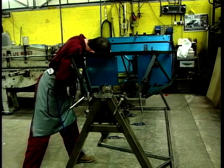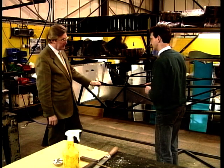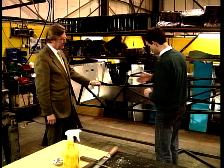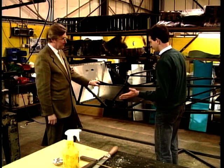Occasionally we get customers who want to paint the frame themselves and put the panels on. But it's far easier if we undertake that job for them. You want to paint themselves when you get this sort of finish from the coating? They have a budget, they work to a budget.